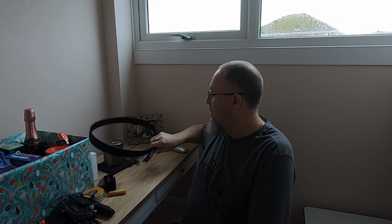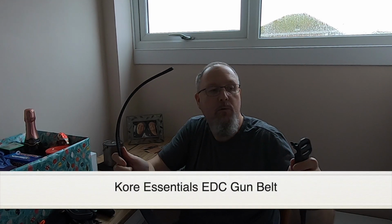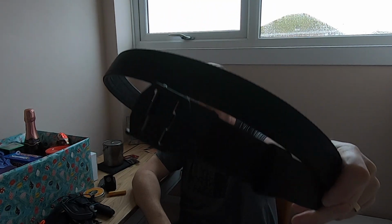Another thing I really like this year, I never thought I'd say this about a belt. This is the Core Essentials belt. Can't remember the model, have a look in the review I did. I absolutely love this. I've been rocking this now for, God, 3 or 4 months. I love the ratchet system on here. It's so easy, so adjustable. It's a lot of coin for a belt. I think it's about 50, 60 quid, but my God, it is good.